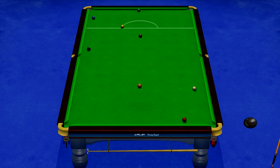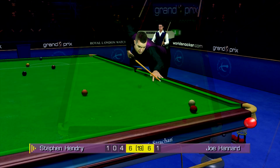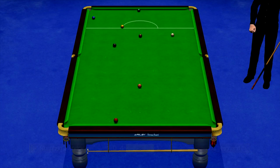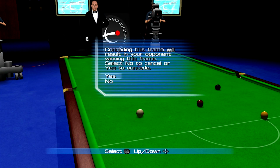How about the treble? Nah. Hopefully he won't pot this. Nah. He's played the snooker the dirty side. Anyway, that is where we're going to concede.